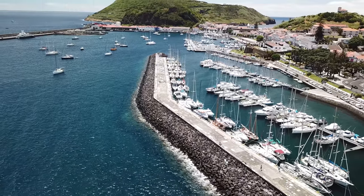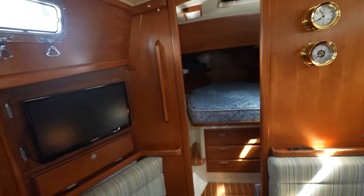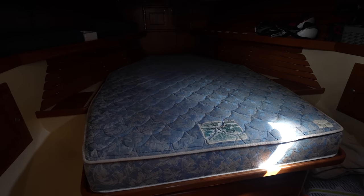All right, so today we have a couple of chores that we're going to do. And the first thing we are going to do is tackle the wet mattress. Yes, if only you could be here to experience this wonderful smell that the V-Berth has. It kind of smells as if you were to take a large mattress, get it soaking wet, put it in a hot, small, confined space for like 2 weeks, and just leave it there and see what happens.